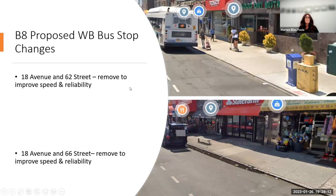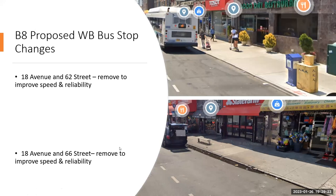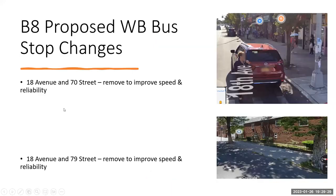We move on to the westbound. Opposite on 18th and 62nd and 66th. I'm not so sure we should remove the 18th Avenue and 62nd Street stop in either direction. If I'm not mistaken, that's going to be the N train. That's the N train on 62nd. That is correct. Oh, wait a second.